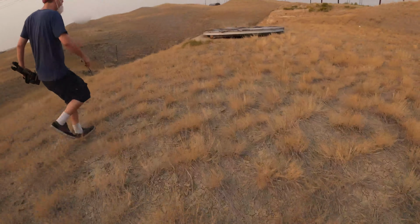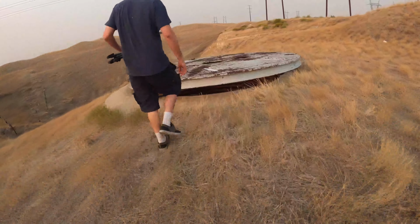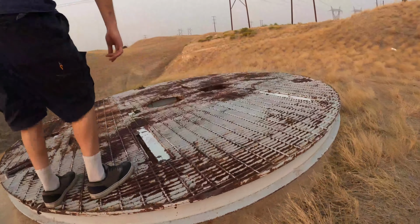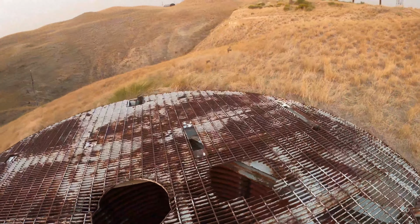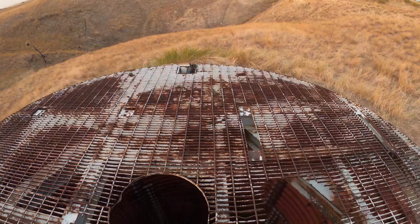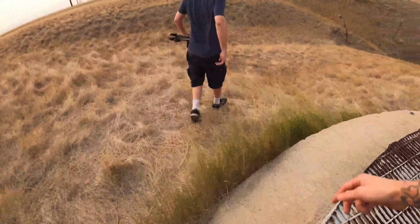Birds inside. Birds? Yeah. Yo, this is the rocket thing. No way. Heads up, heads up. Oh fuck, here they come. Oh fuck. Dude. Fuck that.